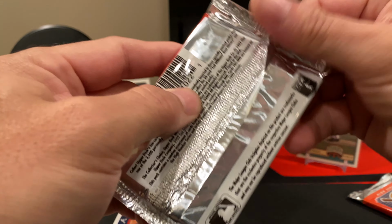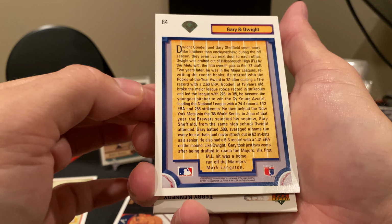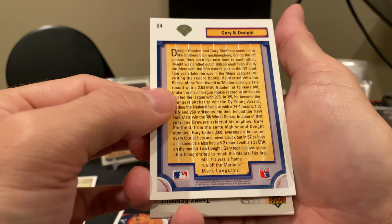All right, we got Rob Mayer, star rookie, and I don't have any star rookies yet. We have another Bloodlines card. Now, this one we've pulled before. It's Gary Sheffield and Dwight Gooden, or Doc Gooden as he got to be known as. And I forget why. Oh, it's Uncle Nephew. So, but this is definitely a neat insert set. You could almost make an entire subset. You could make almost an entire set right now of Bloodlines. Not necessarily ones that play together, but father son. A lot of father sons going on right now.